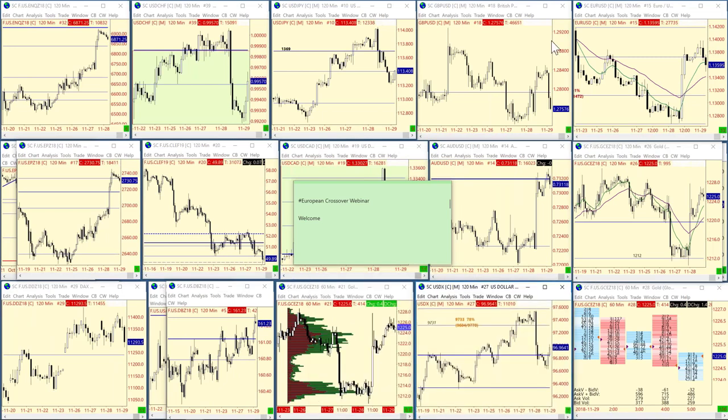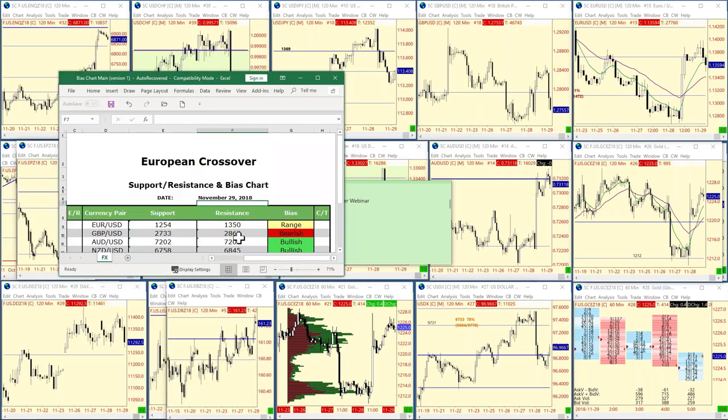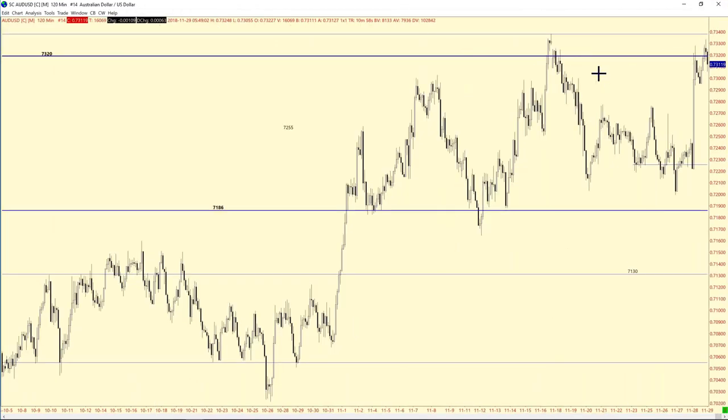Cable continues to remain under some pressure. Look, we came up here. 2863 was our bias chart resistance. Made up to 2850, not too far off from that. And the Australian dollar, look at this, very nice rebound back in here to this key 73.20.